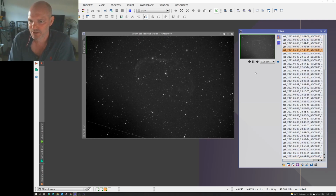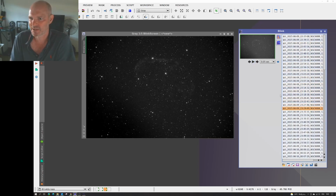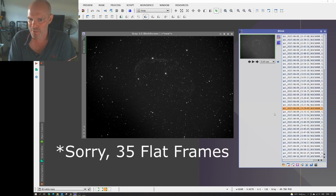So after filtering through Blink, I took the images down to 53, and then I processed that in DSS, did a quick registration, and that eliminated another 3 exposures based on the scoring from that set. So I then took the final 50 and processed them through. There were also 20 dark frames and 35 flat frames.